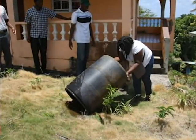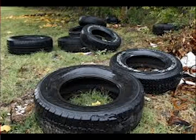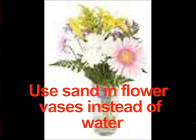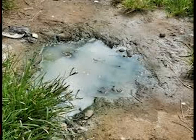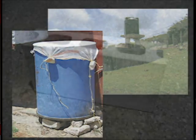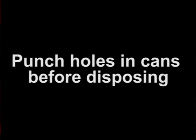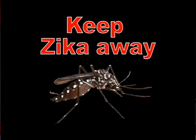Empty or cover up all water containers, especially plastic buckets and drums. Clean up discarded containers, plastic bags and coconut shells. Get rid of tires or use them to plant flowers. Empty and clean containers used by pets. Throw away water in plant saucers and dish drainers. Use wet sand in flower vases instead of water. Clean your roof gutters and drains. Spread oil on pools of water. Cover and seal septic tanks, soakaways and water storage tanks. Fill concrete block holes with sand or concrete. Ensure all manholes are properly sealed. Ensure that all drum covers fit securely. Punch holes in cans before disposing. Help keep Dominica clean and healthy. Stop breeding mosquito today. Keep Zika away.